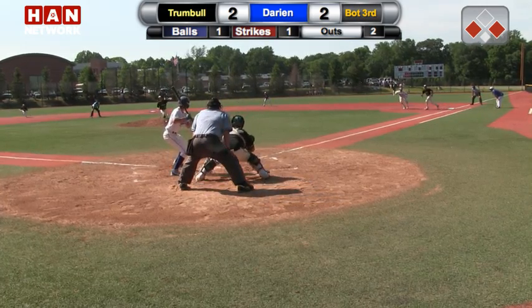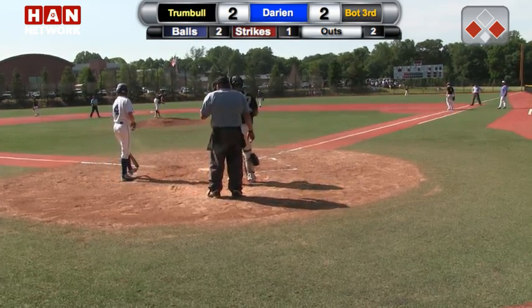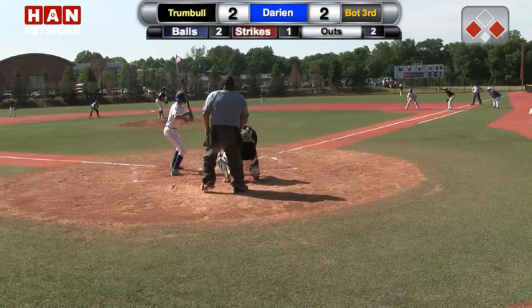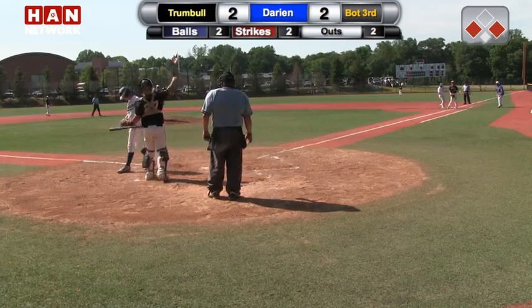From the stretch, Nemchek brings it home on a 1-1, runs it low and inside, 2 balls and 1 strike. That was the story between these two back at the FCIAC Championship game, but not. Trumbull won that game. That was back on May 17th. Swinging and missing, bottom drops out of that one. It's 2-2.